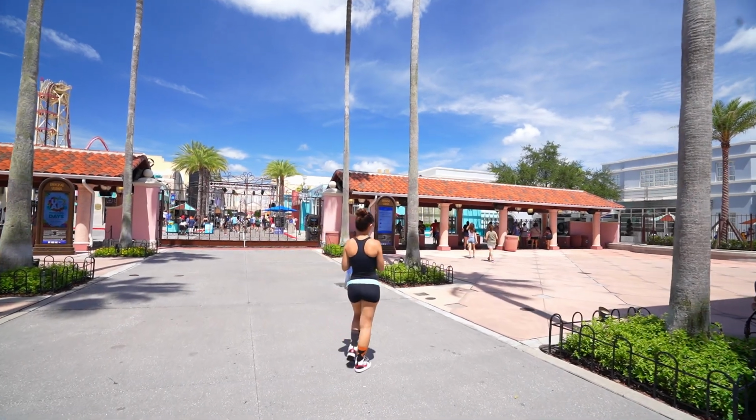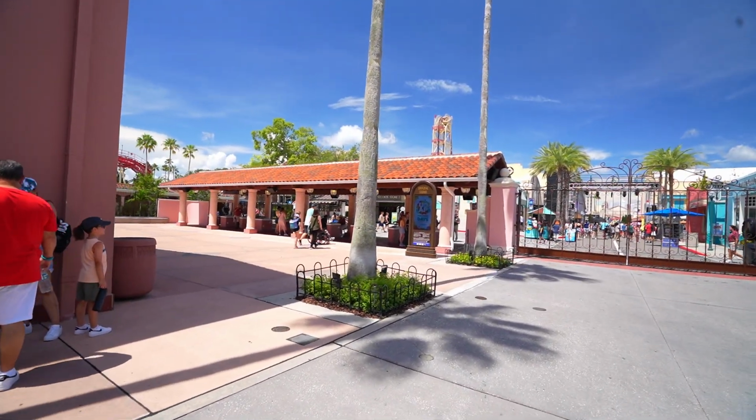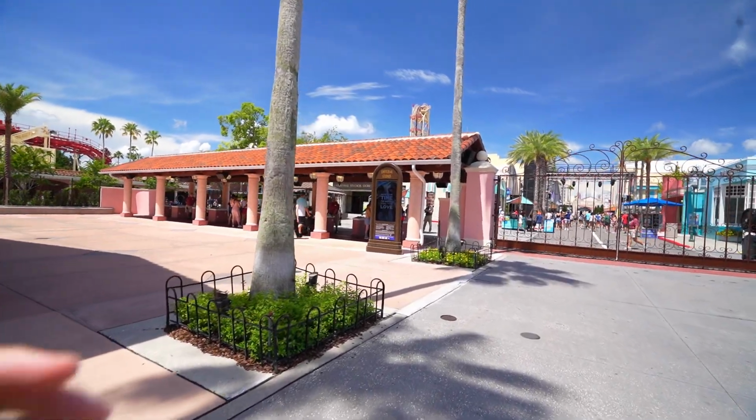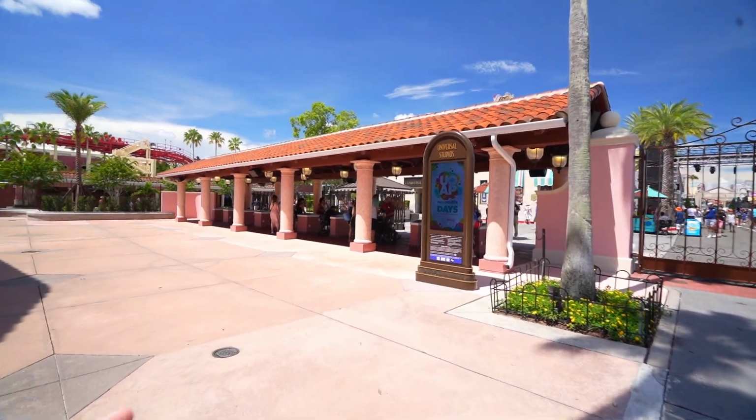Either way, let's head inside the park. There are some non-HHN updates today as well. Not too many, but I'll go over that in a little bit. Oh my goodness, we finally have the left turnstiles open when I show up to the park. Yes, we finally get to use them. I don't know how many times I've literally talked about them being open but not used.